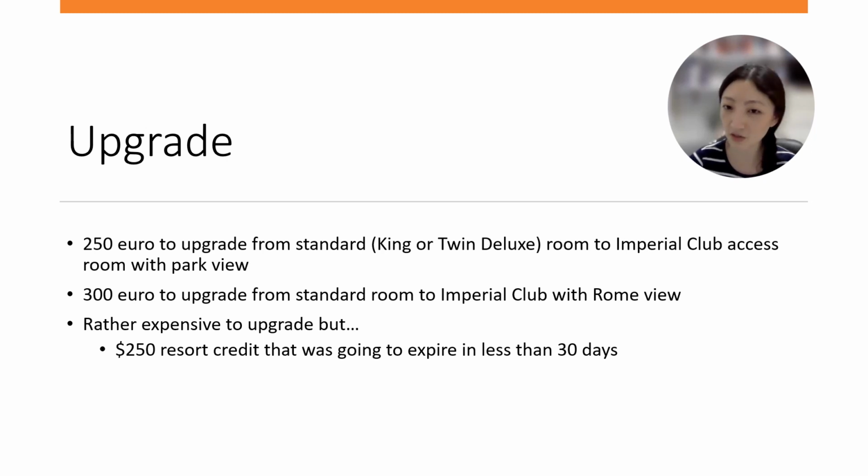Based on my conversation with the front desk, they had options for a 250 euro upgrade from the standard room to an Imperial Club access room with a park view. While that would have allowed me the Imperial Club access, which is something I really wanted as well, it did not include the Rome view, which is the most important part to me.